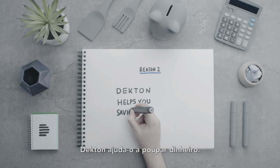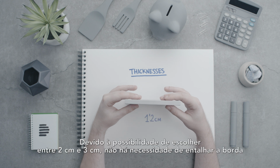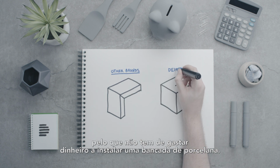Reason 2. Dekton helps you to save money. Choose between 5 different thicknesses. Due to the availability of 2 cm and 3 cm, there's no need to miter the edge, saving you money from a porcelain countertop installation.